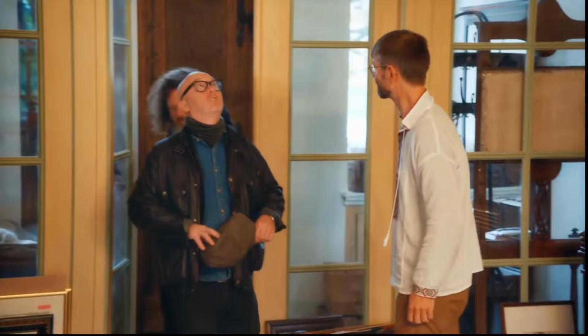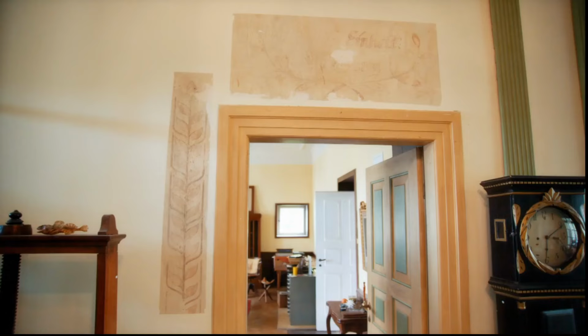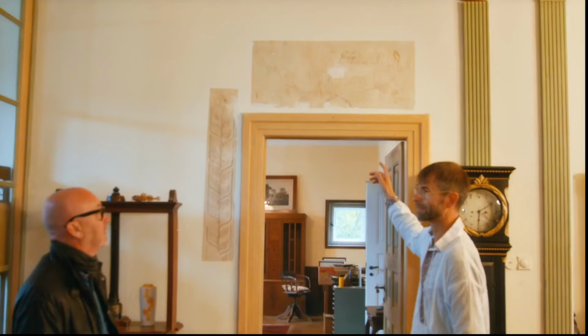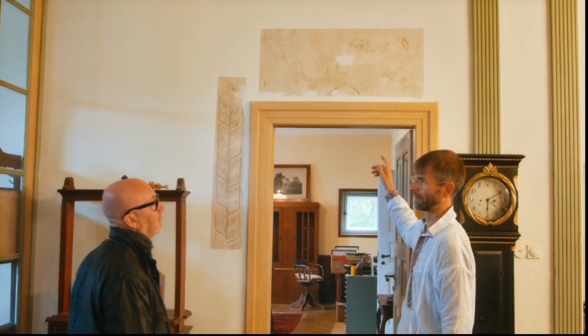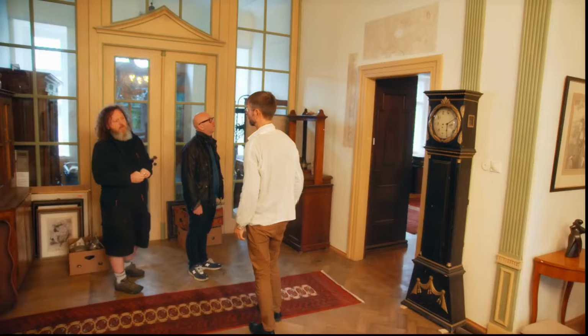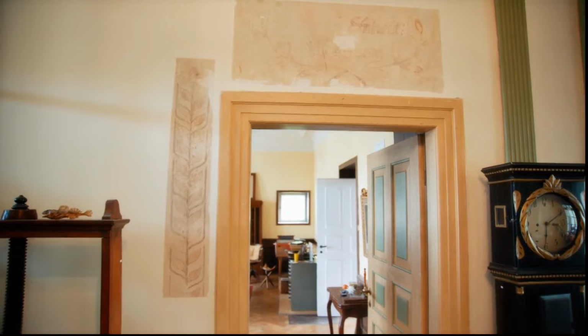Okay, so this is your restoration project. Yes. This is lovely. This is great. So this is the original decoration from 1820. This is the last rest of socialist time. It comes from the 50s. And here is the word Einheit, that means unity. Was this Eastern Germany then? Yeah. It's nice, good looking, isn't it?